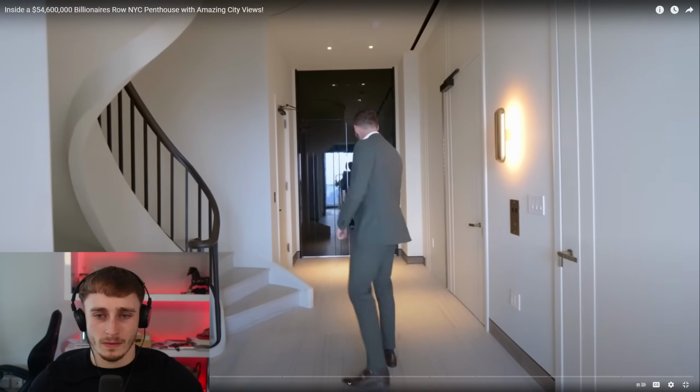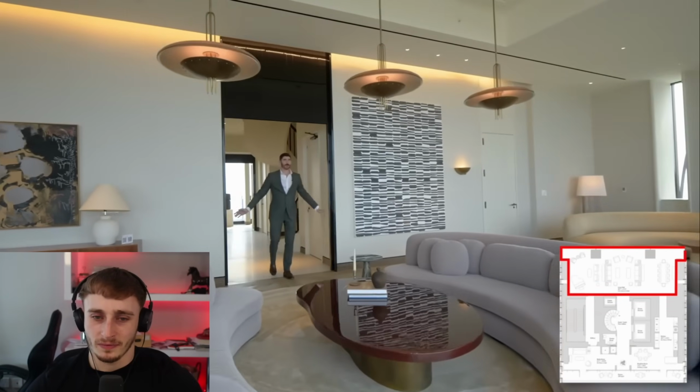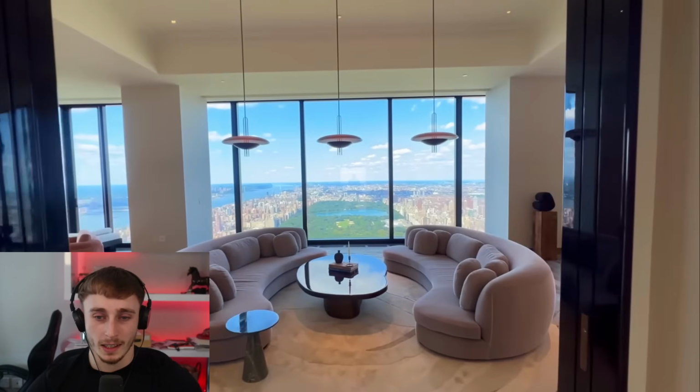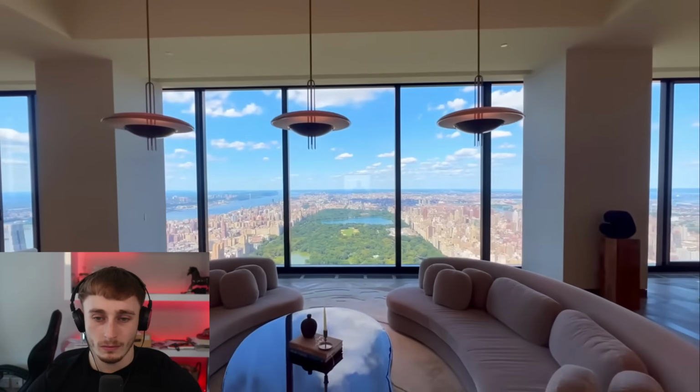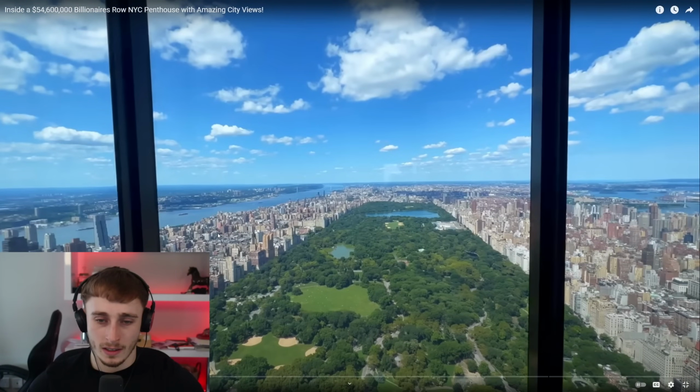Check this out. Welcome to the great room. We are perfectly centered on Central Park, looking north. This view is the best view of Central Park of any tower on Billionaires Row. I mean, it looks like the park is here in the great room. Bro, imagine having this view, man. Imagine this is your damn view. You've got a whole view of New York, bro. And it's only from down here in Central Park that you can really appreciate how colossal this tower is.